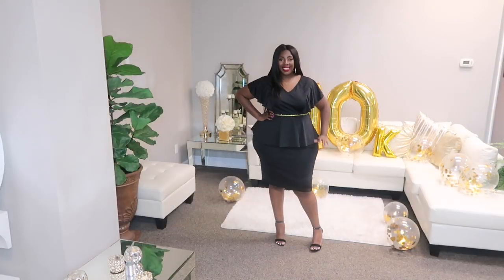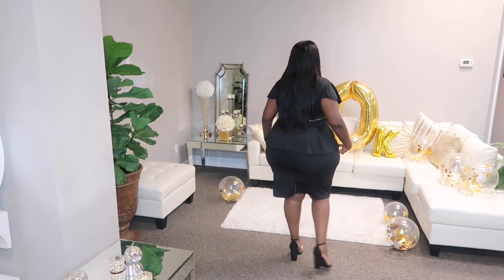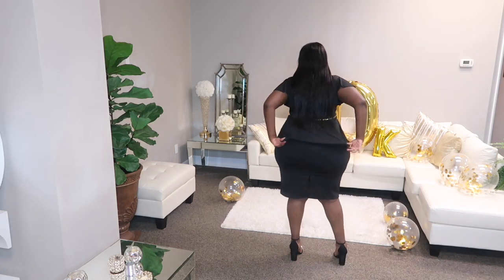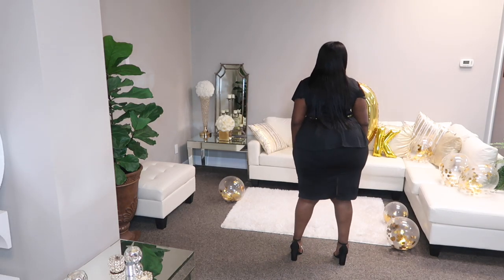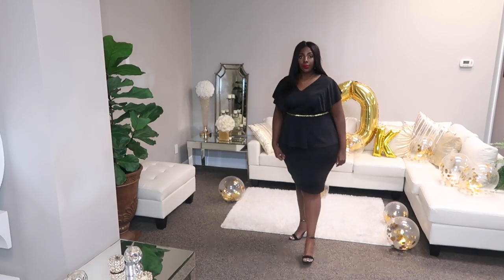Now this dress I actually really enjoyed is this black and gold peplum dress. It just has this simple gold line around. It's not a belt, it's just a part of the design around the waist, and it has a lot of stretch to it, which I'm happy for. Got this in a 3XL. As you see, the top is just an inch too big, but it's okay, it's not a deal breaker. I honestly really enjoyed this dress.